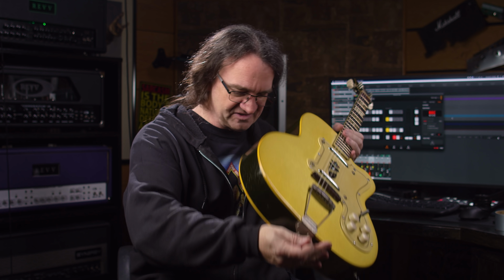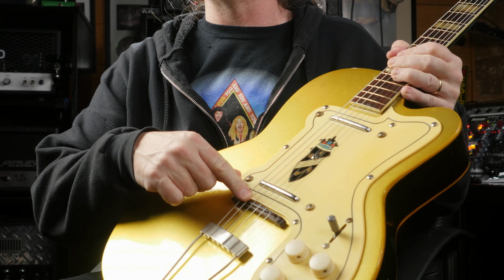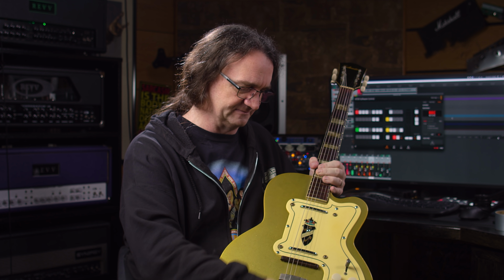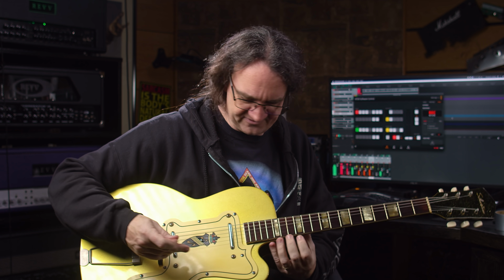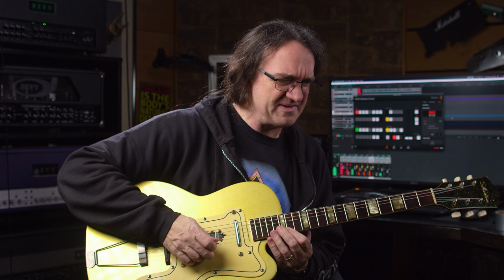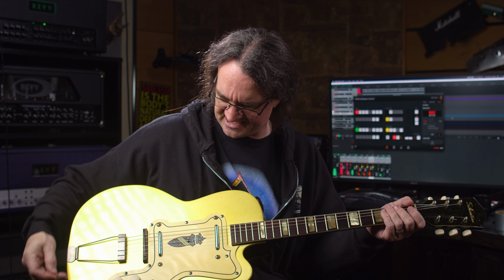The other thing, this is really unique, and this is the one thing I don't see on very many electrics, and there's probably a good reason for that, is it's actually got a wooden bridge. Like, what is up with that? And Steve was saying he's got it down here. It's bottomed out right now. Yeah, exactly. And it's as low as it'll go, and it feels a little bit high past the 12th in terms of action, so you might need to do some filing just to take that down a little bit more.